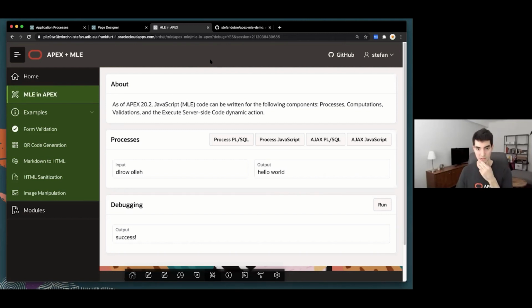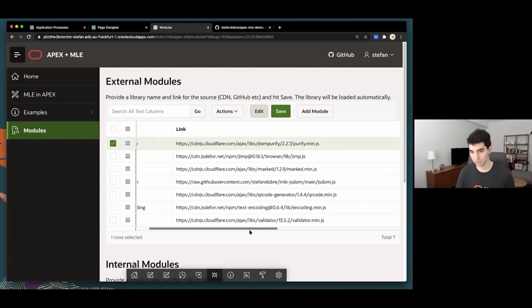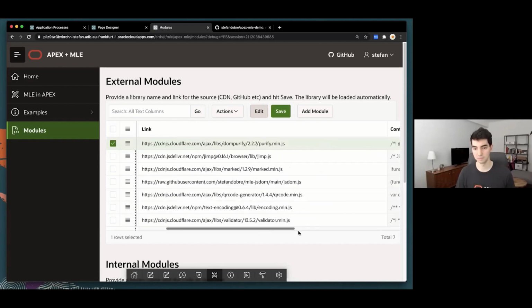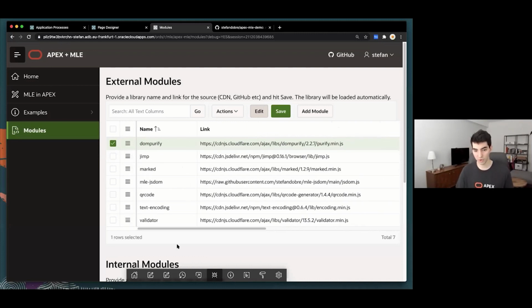Well, first we should get the source and store it in a table inside of a CLOB column, right? So I've created this page, which is based on a table. And in this table, I'm storing the library name, let's say, and the library content as a CLOB. If you download this app, you will see that you get a nice little interactive grid where you can paste in the library name, a link from a CDN or a GitHub repository or whatever, and on save, Apex will go ahead and fetch the actual library into that CLOB column that I mentioned. Of course, this is just one way of doing it. You can simply copy paste the library in SQL Developer or whatever tool. Just make sure the library has some name and the code in a CLOB, right?